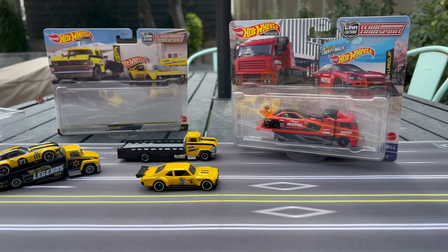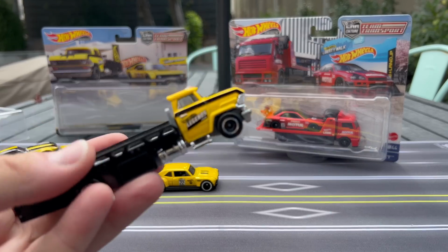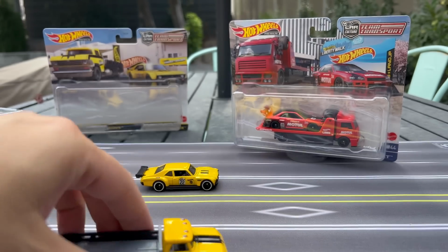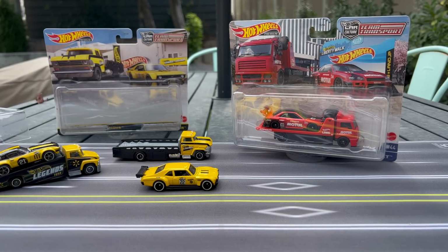Wish it was licensed, but I like the styling of it. But if you do something like this, then you can put a Chevrolet on top of it. You can put a Ford on top of it. No one's going to get angry, right? So that makes sense. Let's have a look at the Nova.